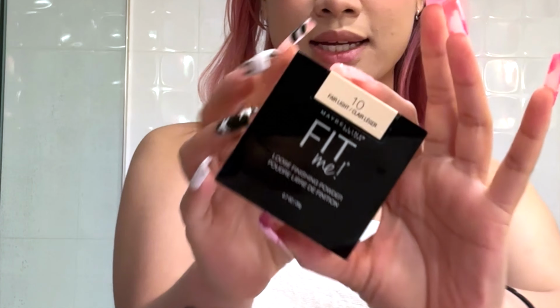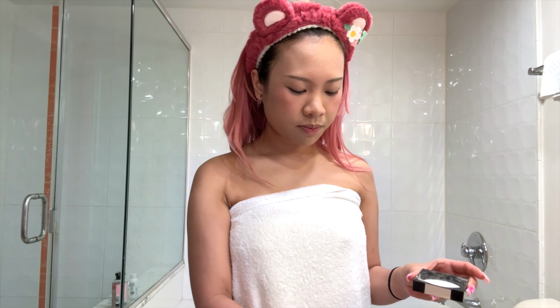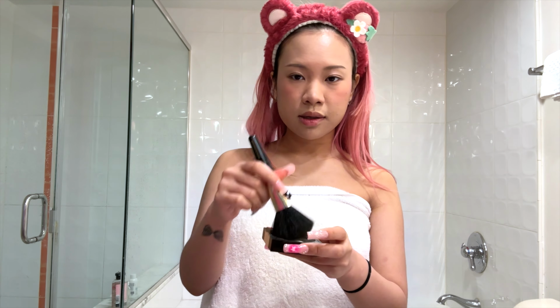I feel like when I'm going full glam and it's not like 110 degrees outside, that's when I usually contour, highlight, and then bake. Dawn is still powder everywhere.